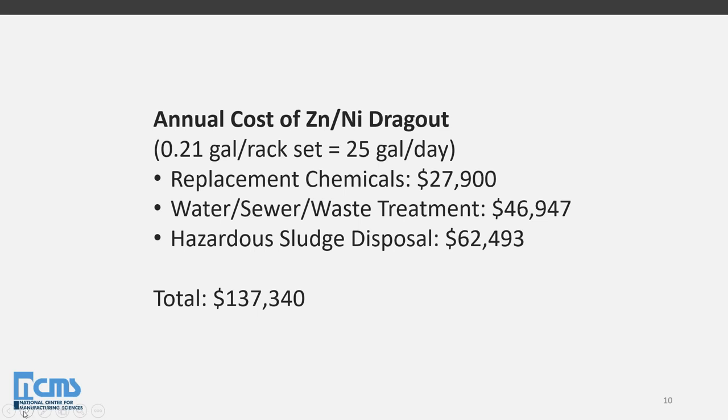The water, sewer, and waste treatment cost, almost $47,000 a year. And that waste treatment system is going to produce a RCRA F006 hazardous sludge, and that needs to be disposed of off-site at a cost of over $62,000. So that trickle that's going into the rinse tank is costing the shop over $137,000 a year.